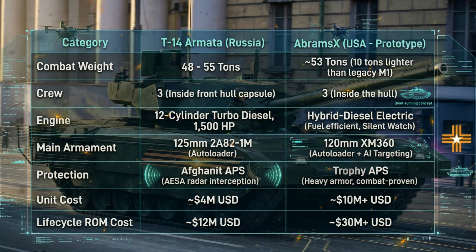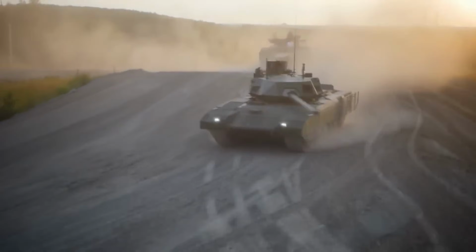The ultimate plot twist here, though, is the bottom line, the price. A base T-14 hull comes in around $4 million USD, whereas the Abrams-X starts well over $10 million. When you look at the life cycle ROM, factoring in 15 years of maintenance, specialized ammo, tech crews, and simulator training, fielding just one Abrams-X could cost the military around $30 million. The T-14 is estimated at closer to $12 million. It just goes to show that while Western tech is packed with sci-fi sensors and AI, it comes with a massive price tag that will absolutely tear through a defense budget.